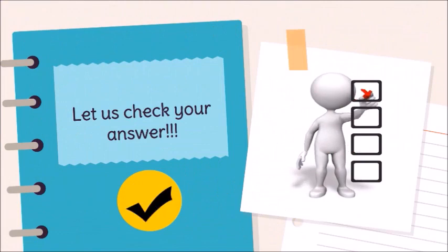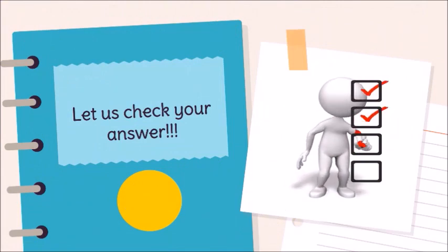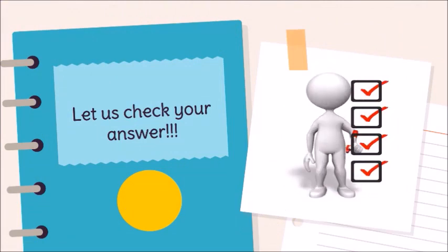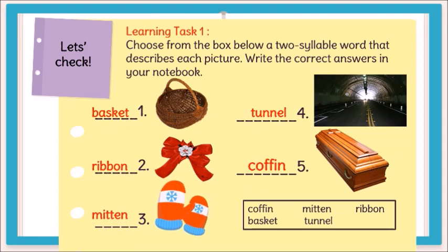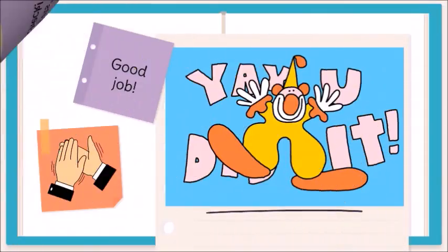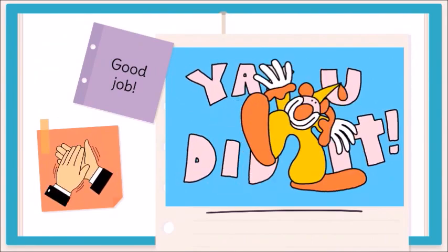Let us check your answer. Learning task 1. Number 1. Basket. Number 2. Ribbon. Number 3. Mitten. Number 4. Tunnel. Number 5. Coffin. Did you get it right? Good job, kids.